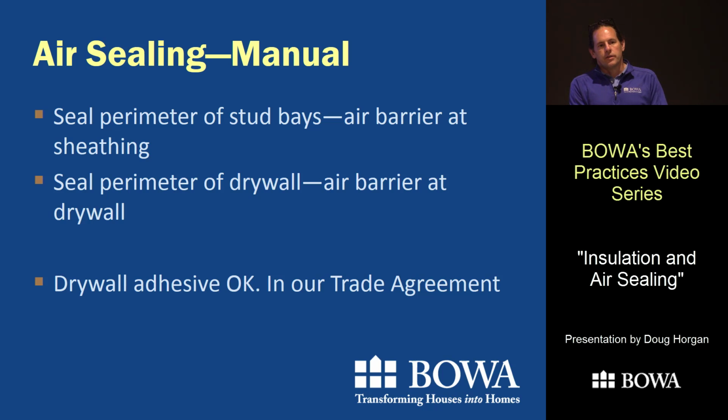You can also try sealing the drywall. So this is actually in our trade standard for drywall, is to put adhesive, a complete bead of adhesive, particularly across the top plate, but also around all the perimeter of the wall, sort of the same way that you would with the Energy Complete. And that can stop air from flowing between the drywall and the studs. So that's good.